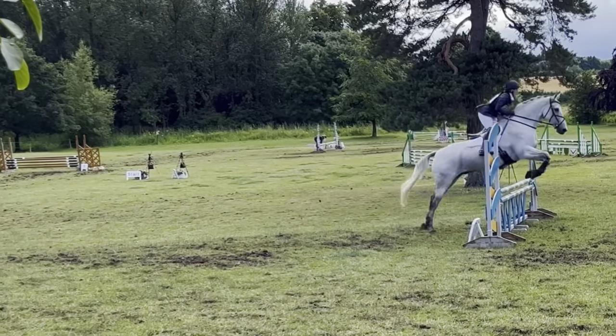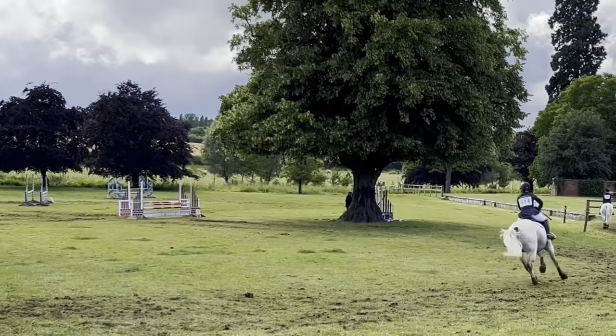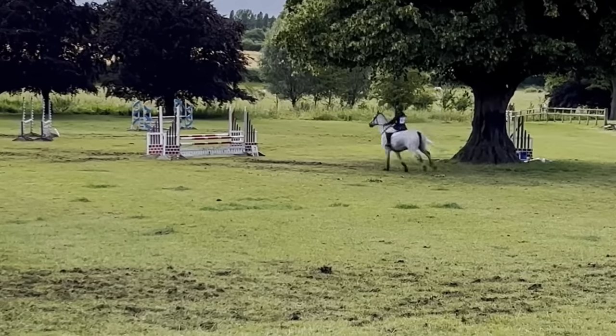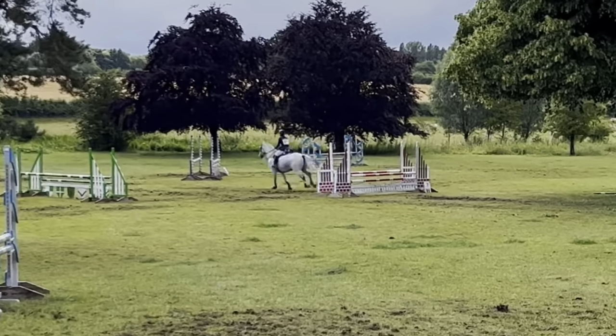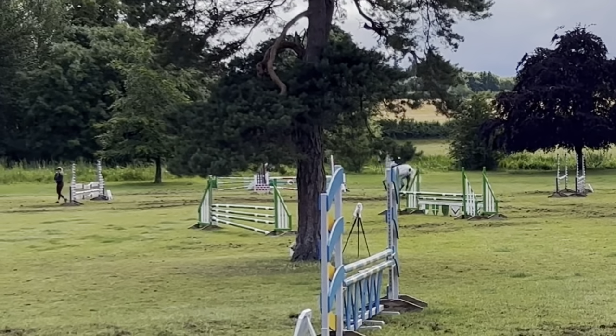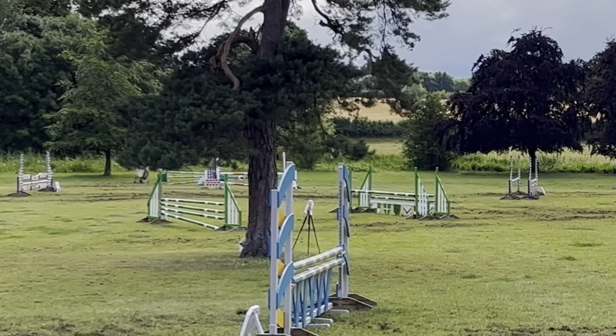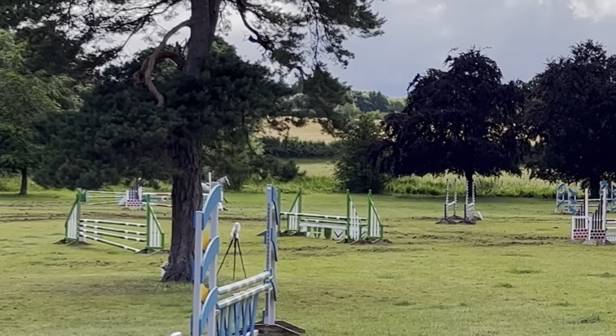I'm really pleased with this line where he went oxer upright and then to these next two fences, really forward, really fluent, letting him get up in the air, and it's looking the best he's looked for a long time. And I'd probably say the fence after this is great as well.